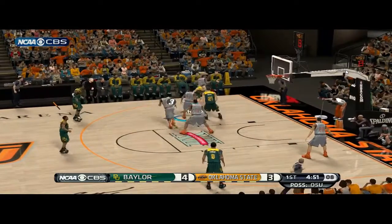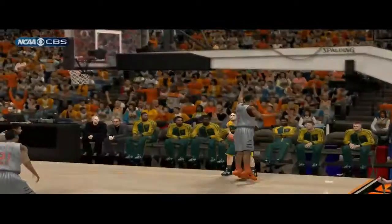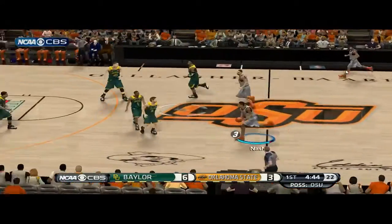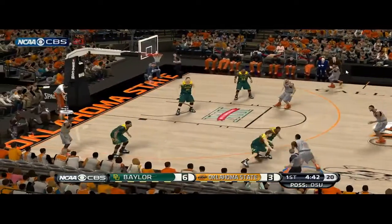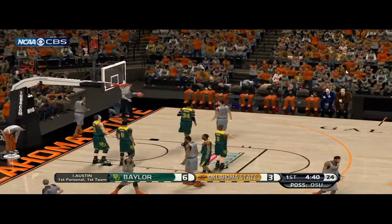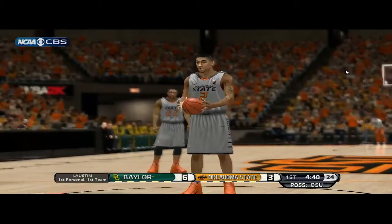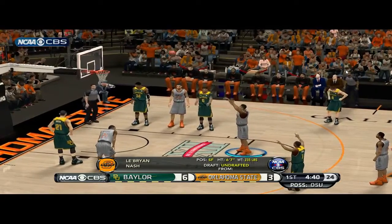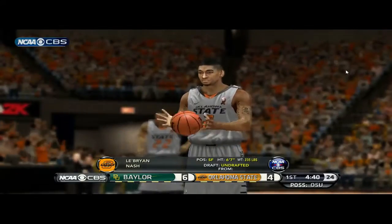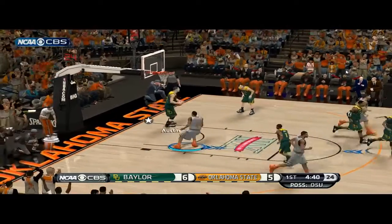Number five, defended by Nash. Number five, the finger roll finish at the bucket. Here's Nash. So he gets the whistle. Contact on the way up and two shots coming up. It's his first trip to the line. The first one falls. And Nash makes both of them.